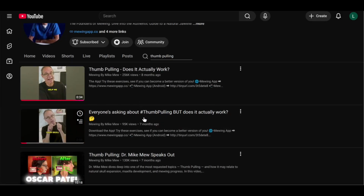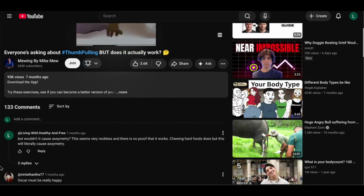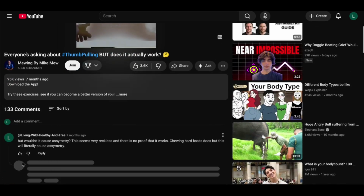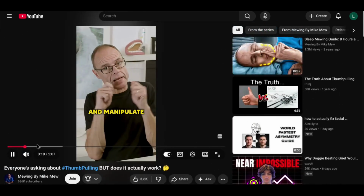Eight months, seven months. Okay, this is more recent. So what is thumb pulling? This is trying to do this at home, using your thumbs to try and manipulate your skull.